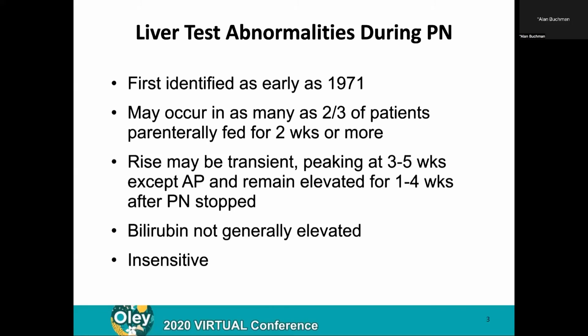About 2/3 of patients may develop some liver test abnormalities with the liver enzymes. They're often called liver function tests, but that's actually incorrect, because the AST and the ALT don't tell you anything about liver function. They're simply enzymes contained within the cells in the liver, and when those cells are injured, these enzymes are released and increase in the blood, but they don't tell you anything about the function of the liver. In fact, the liver can function normally until 80 or 90% of the liver is destroyed.